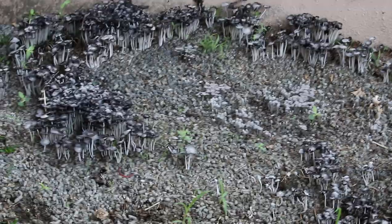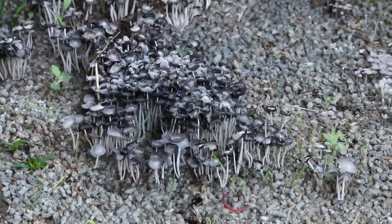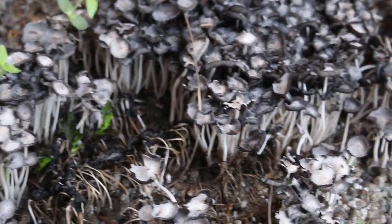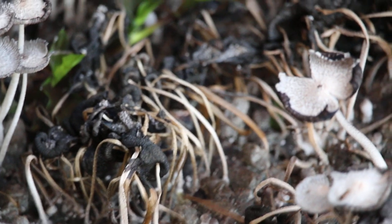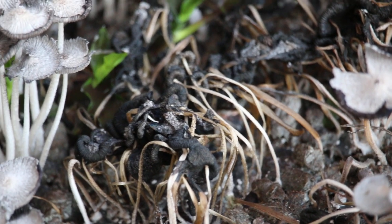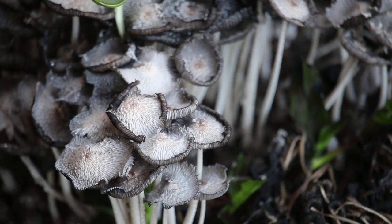Now, shaggy mane mushrooms don't last long. By this evening, they're all gone. They will be all like this, the dead ones. These are the ones two or three days ago. They are all wilted and down. These ones are the young ones.